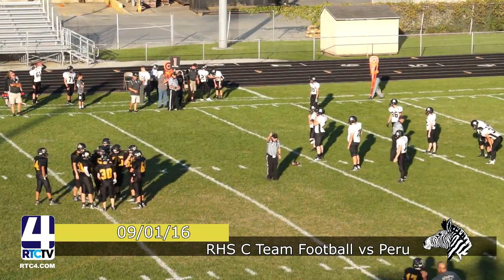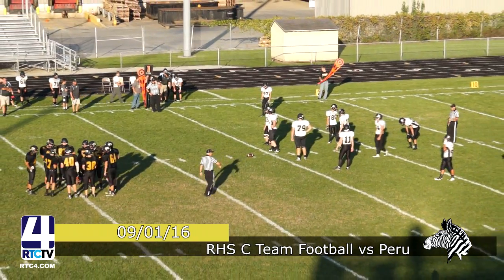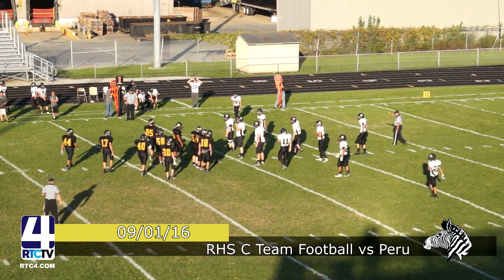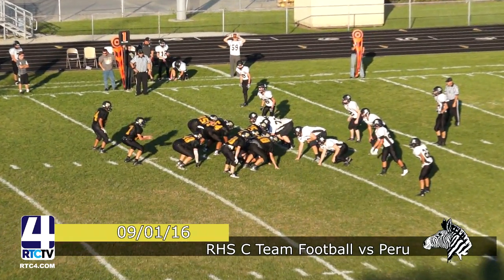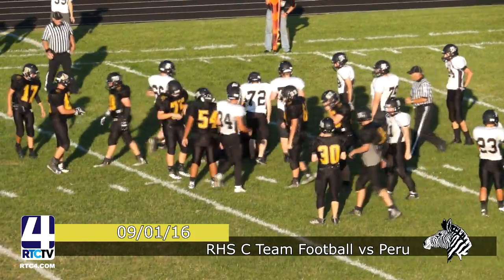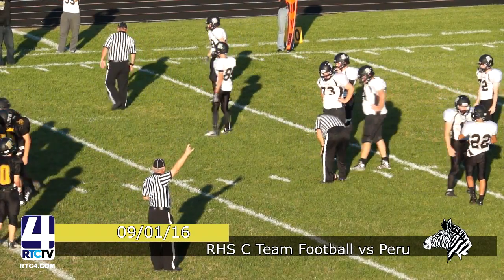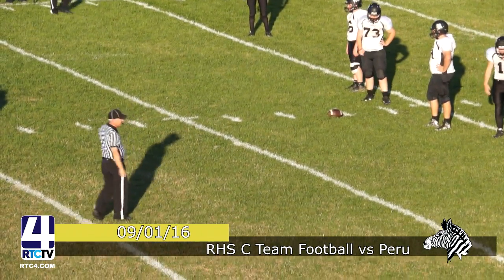First and 10 from the Rochester 31. Zebras got to put up a nice defensive stand here to close out this half. Up the middle again, number 44 weaves his way. Ball carrier number 44, correction, Isaiah Hall. That's Isaiah Hall for Peru. Jacob Martin. Gain of four on the play, second down and six. It's going to make it second and six here with the clock at 2:26.